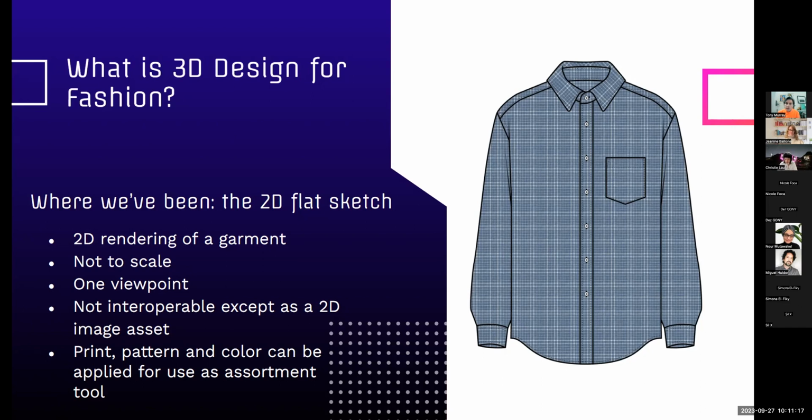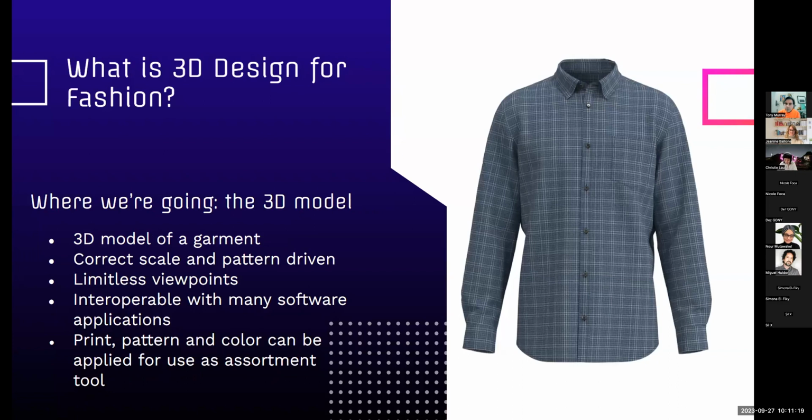Where we're going is 3D modeling. This is correct scale and it's pattern driven. When I say correct scale, what I mean is if the body length of this shirt is 75 centimeters, that means that the model you're looking at now is 75 centimeters in length.